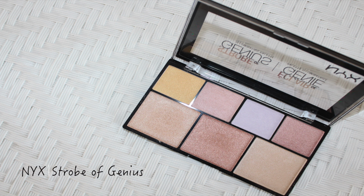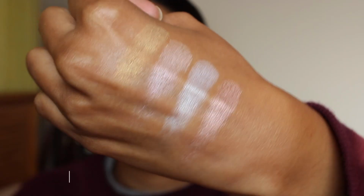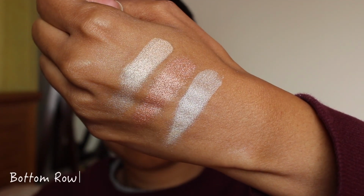I have a couple of different highlighters to show you, but one that absolutely stood out, that totally blew my mind and that made me want to wear it all the time, has to be the NYX Strobe of Genius highlighter palette. This has 7 shades of highlighter, but my favorite has to be this peachy toned champagne color. This is the perfect color to wear on your cheeks and just make it look wet and just glisten. It's absolutely stunning. This formula is so good. It's so smooth, not chunky, not glittery. This is a palette that's going to last you a really long time, especially if you're gonna dabble in all the shades.